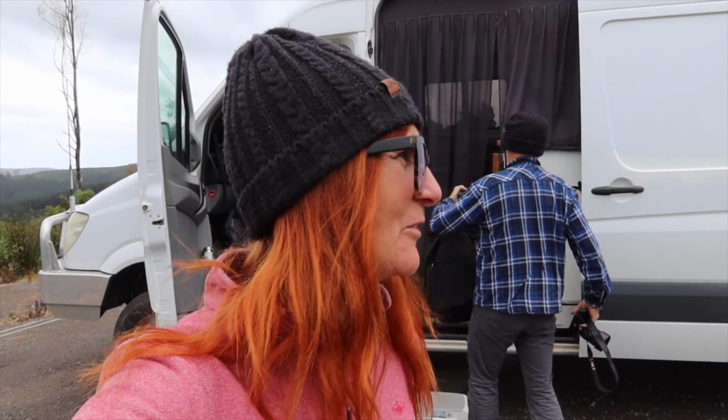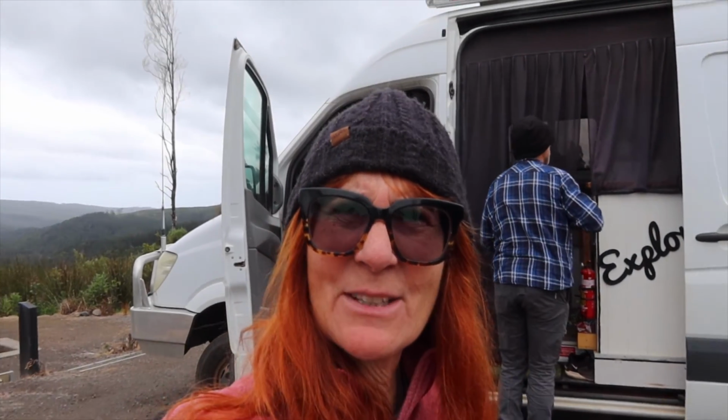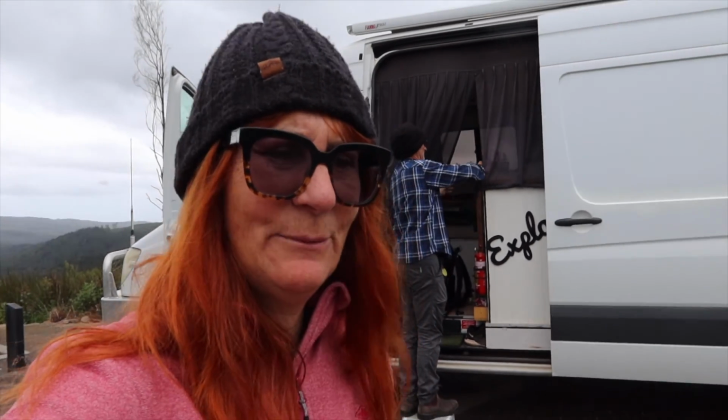We had a great night last night here in Hopetoun Falls, except we got woken up by an incredible storm, howling wind, pouring rain. It's the first time we've heard rain on the roof of the van for a while. But yeah, it was quite cool. So although it's overcast, it's been quite dry today. We've just had some lunch and now we're going to head down for a hike down to Hopetoun Falls.